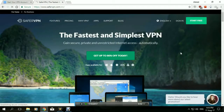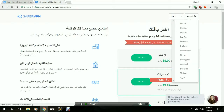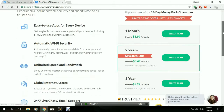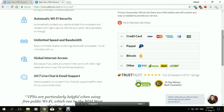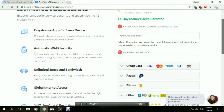Let's get started on the app, but first let's take a look at which payment methods they accept. Very inconvenient, the language issue here. Let's try, for example, the 2-year plan and see which payment methods they accept here. Credit cards, all types of credit cards, PayPal, Bitcoin, and a lot of other payment methods. The safest, of course, would be an anonymous payment method like Bitcoin. This would be the most secure payment method.